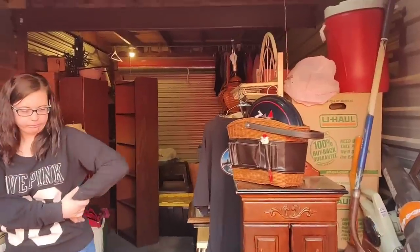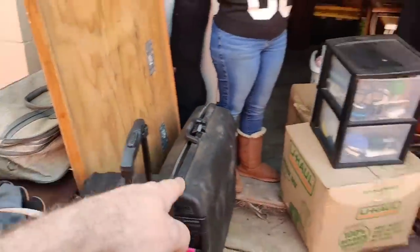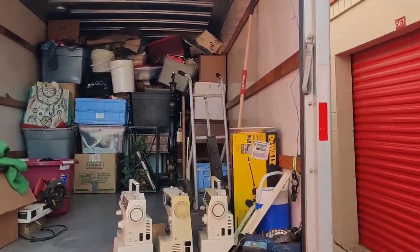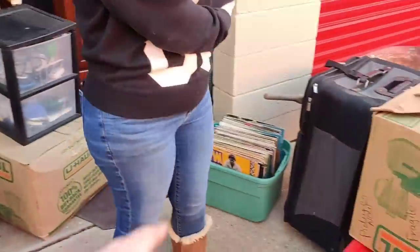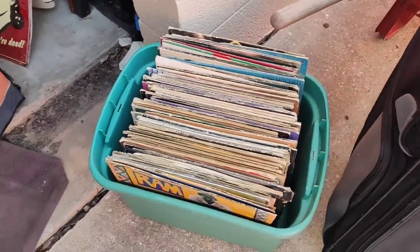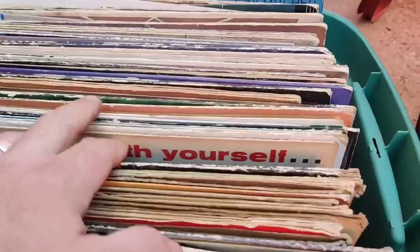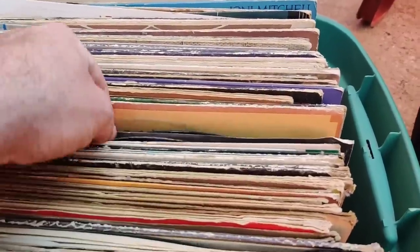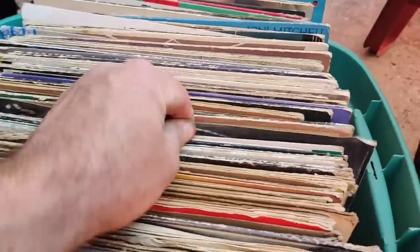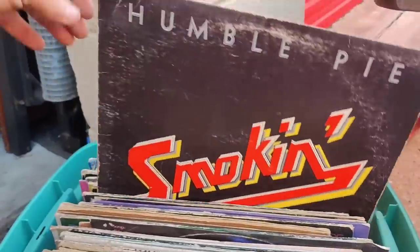So Hot Sauce and I obviously have been doing some work in here, and we've got a bunch of bags that we want to go through. A lot of the stuff inside the truck is not really worth showing, but we've got some really neat stuff to show you. We found all of these records, and a lot of them are classic rock, so I'm excited about that. Crusaders, I think they're older rock, and it looks like Bob Dylan. That's cool. Some classic rock album, Humble Pie. Check that out. Humble Pie, smoking.